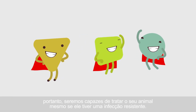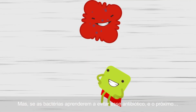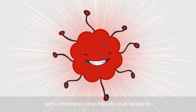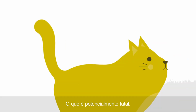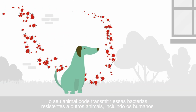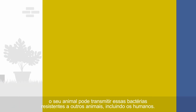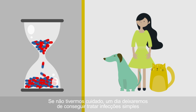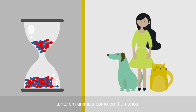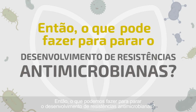Luckily, we have different antibiotics, so we might still be able to treat your pet, even if they have a resistant infection. But if the bacteria learn to avoid that antibiotic and the next one, well, we end up with a multi-drug resistant infection, and that's potentially fatal. Even more worrying, your pet can pass these resistant bacteria to other animals, including humans. If we're not careful, one day we will no longer be able to treat common infections, both in animals and humans.